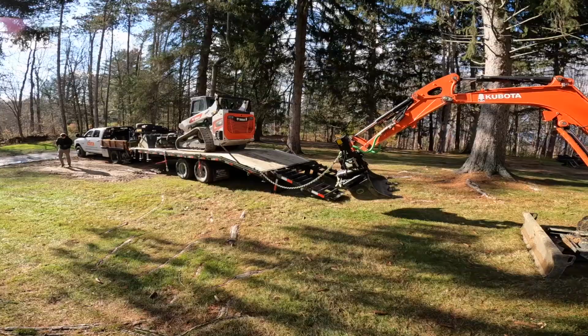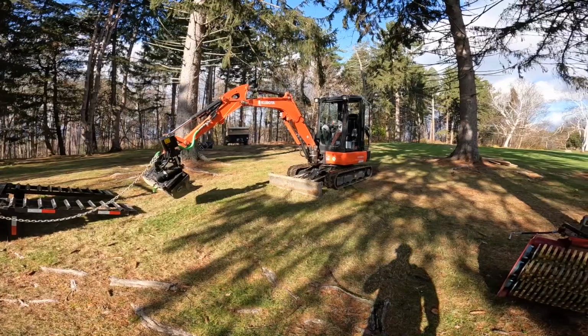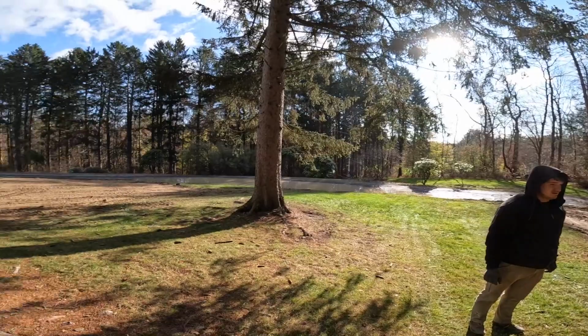Teamwork makes the dream work. That was actually a lot easier than expected. All right, we're gonna get this thing unloaded and see about getting to work here. It is really squishy wet. The Harley rake is not gonna work today, but we're gonna be planting, so we'll see how that goes. I'll check in with you in a minute.